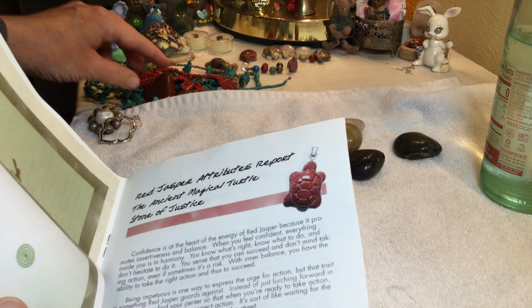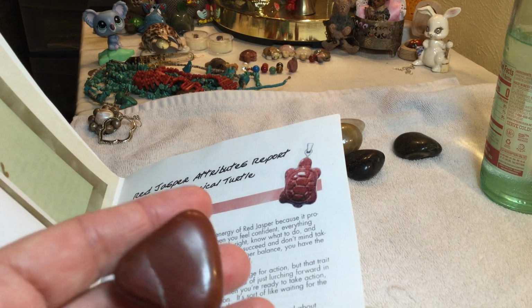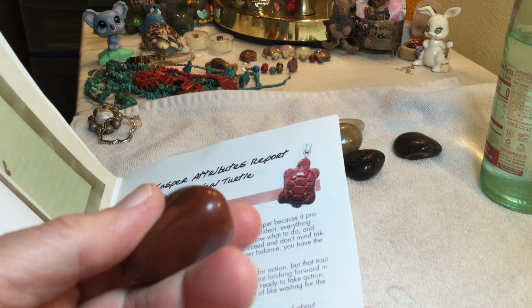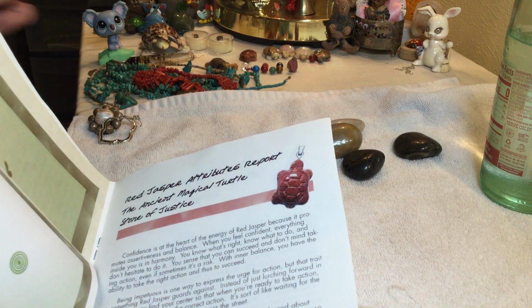Red jasper, that's this one. I can pick this up around here on a walk. It's not as pretty as this polished one.